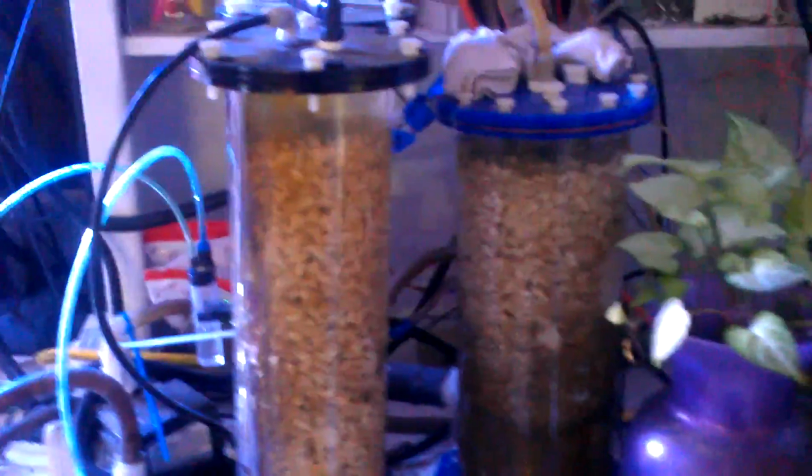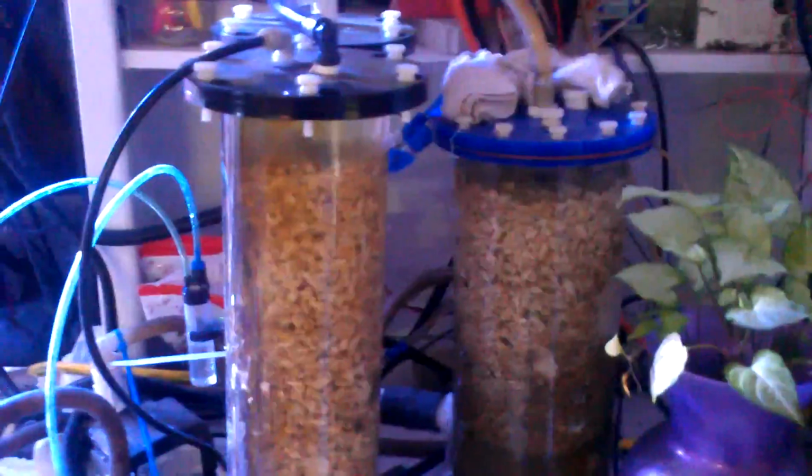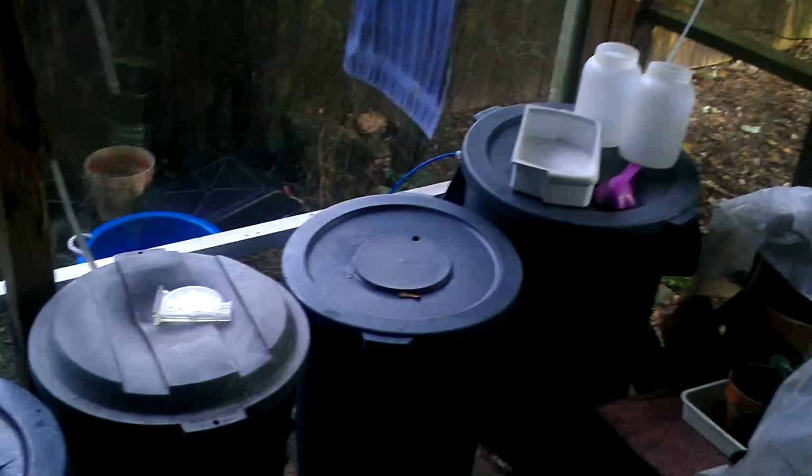3 chambers. And then all the water runs outside past my cooler that's outside, which means during the summer when we need it, all the hot air goes outside. And then over here is the big mess of my water systems.